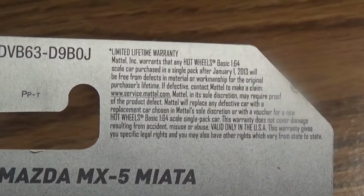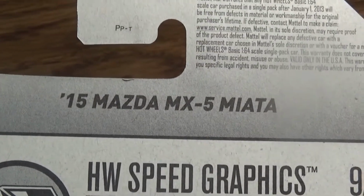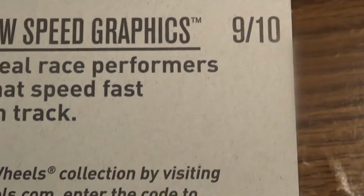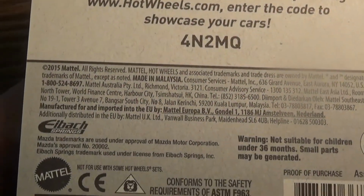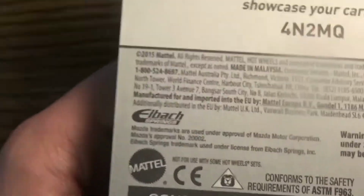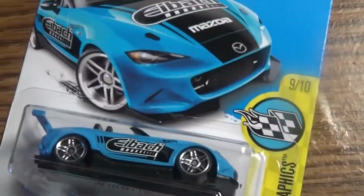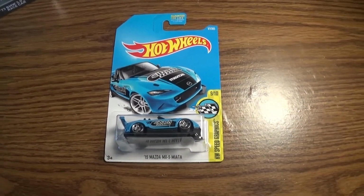Oh, I kind of got that off. Limited lifetime warranty. But 15 Mazda MX-5 Miata. HW Speed Graphics, real race performers that speed fast on the track. 9 out of 10. Copyright. Eibach Springs, Eibach or Eibach, I don't know. Barcode, just a bunch of other stuff. I have a lot of stuff in these packages, but that said, let's open the car up.